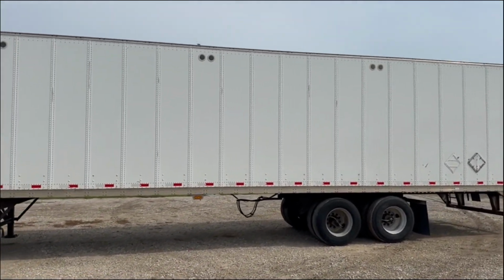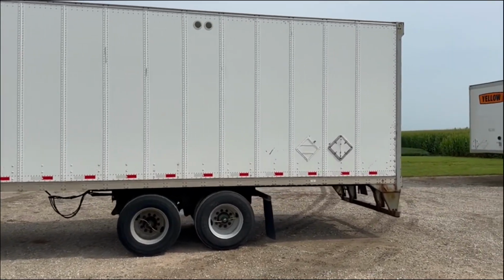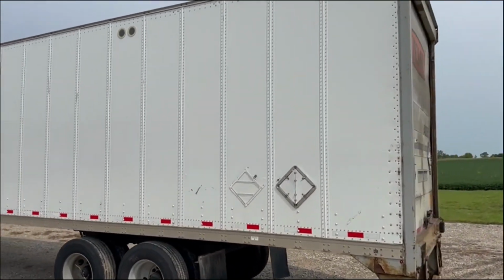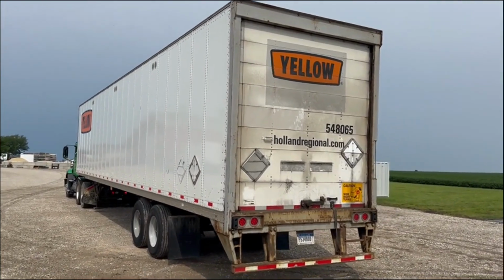Just doing the walk around video, showing you the blinkers on the sides working, your taillights all work. I'm pretty sure all the side markers work as well. Rubber looks to be in real good shape. The guy that pulled this in, guys, said that it pulled down the road good and straight.